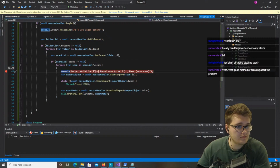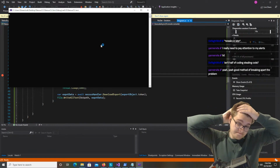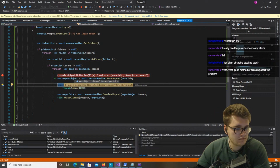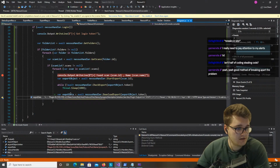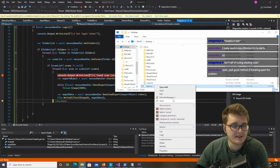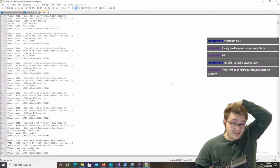So let's see, peeps, if we got this running. So we got the export object, the token, and we're checking. Okay, it's ready, it seems. Export data, CSV, write to text, out.csv. Boom! That worked!